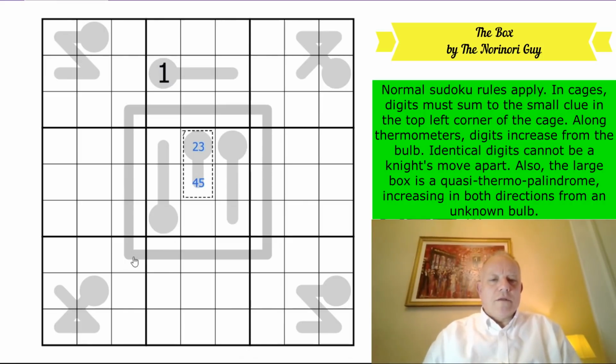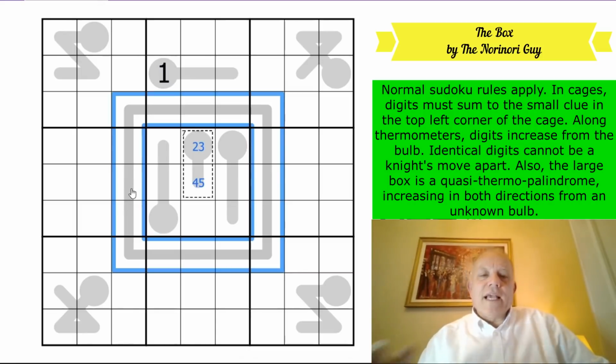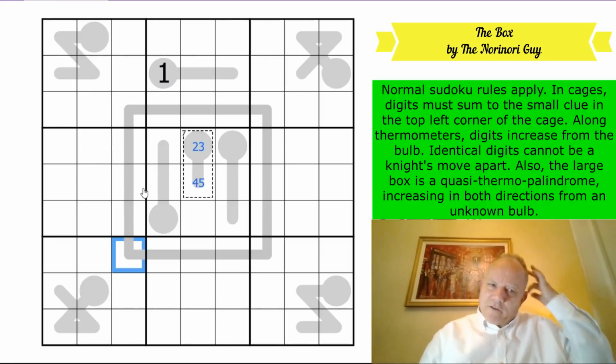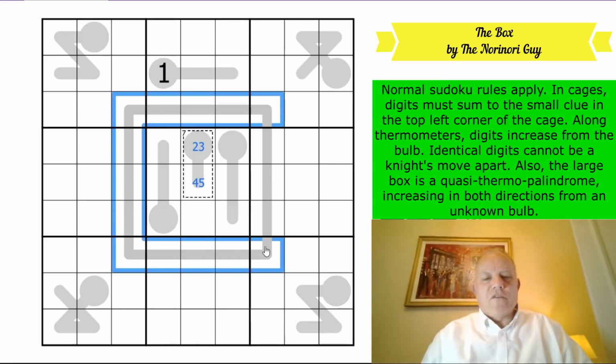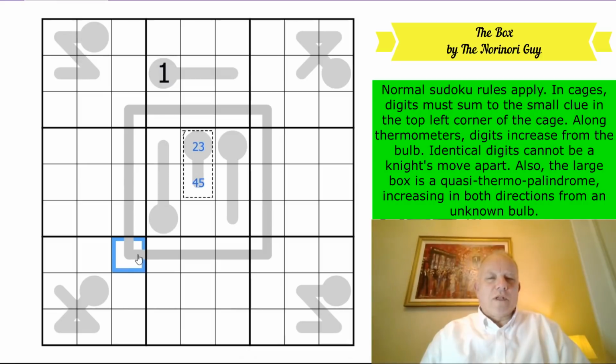Oh, of course, right. The length of this box is 16 cells. Yes, okay, sorry, this should have been obvious to me. Wherever you put the 1 it's going to increase in both directions. Now, the minimal increment is obviously 1 at a time. And if you put the 1 here, it would go 2, 3, 4, 5, 6, 7, 8, 9. So at the furthest point, there'd be a 9. And obviously, if you go the other way, 2, 3, 4, 5, 6, 7, 8, 9. So there can only be 1, 1 and 1, 9 in the box, as there is only one bulb and one tip.